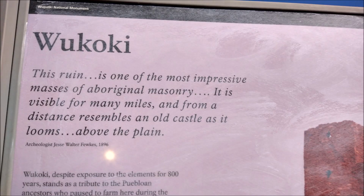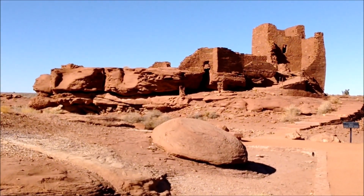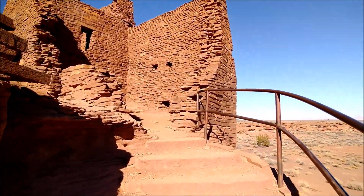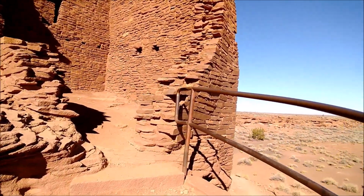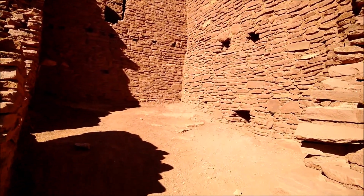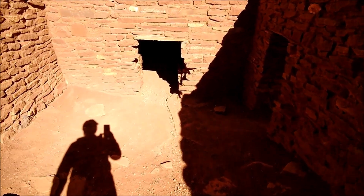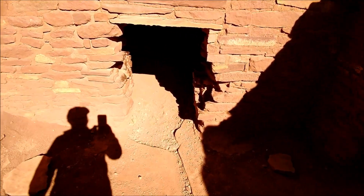Wukoki Ruins is built on an isolated block of sandstone, visible for several miles. The structure is quite tall, centered on a square, three-story tower with a series of intricately constructed rooms at one side. The bricks have a deep red color, and the building merges seamlessly with the underlying Moenkopi rock.